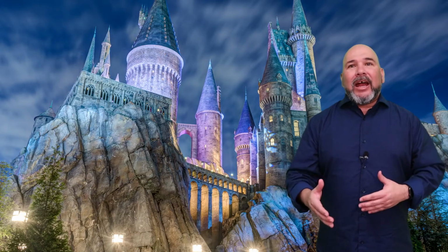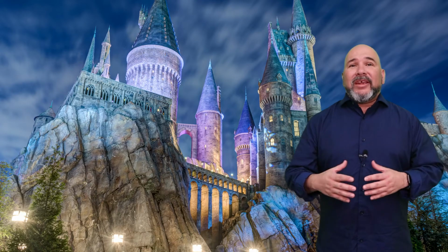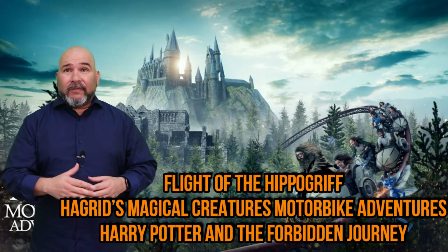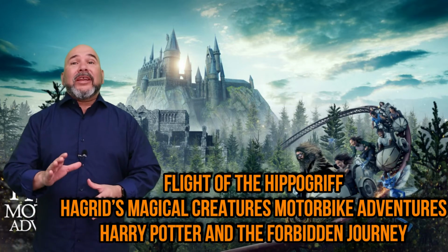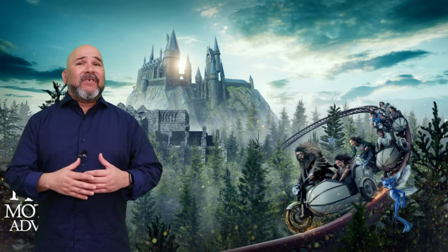Here, guests can dine at the Three Broomsticks and pick up some chocolate frogs at Honeydukes before making their way to the castle. Hogsmeade does have a few Wizarding World inspired rides as well. There's Flight of the Hippogriff, Hagrid's Magical Creatures Motorbike Adventure, and of course, Harry Potter and the Forbidden Journey, located right inside Hogwarts. If you're not much of a ride person, that's fine.